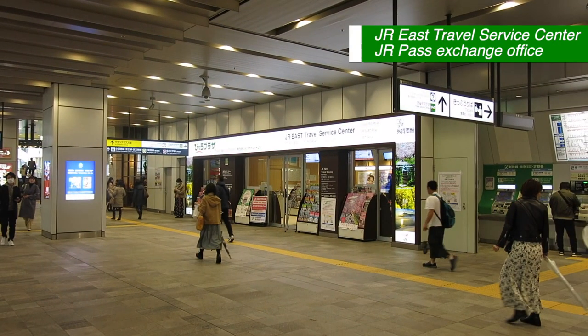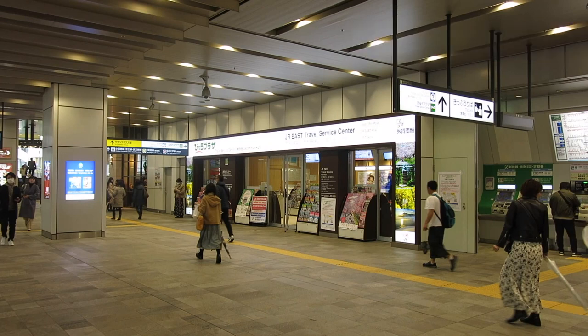Here is the JR East Travel Service Center. You can exchange JR Pass, JR East Pass, JR East South Hokkaido Rail Pass, Hokuriku Arch Pass here. You also can purchase a Tokyo-wide pass here.